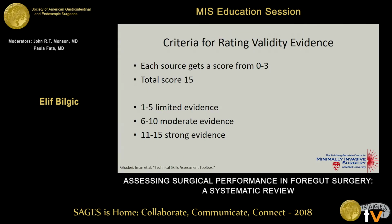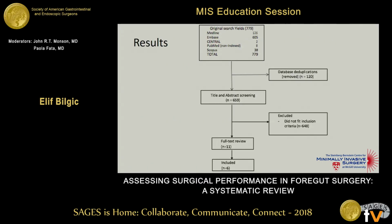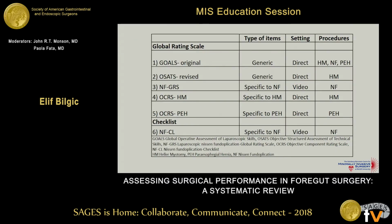In order to summarize the evidence, we used the criteria for rating validity evidence, where each of the 5 sources gets a score from 0 to 3 for a total score of 15. We labeled a score from 1 to 5 as limited evidence, 6 to 10 moderate, and 11 to 15 strong evidence. At the end, we screened around 650 titles and abstracts and included 6 studies. Among the 6 studies, we identified 6 assessment tools.